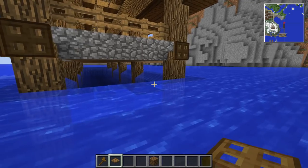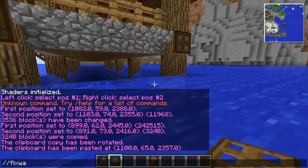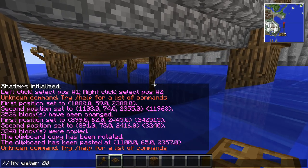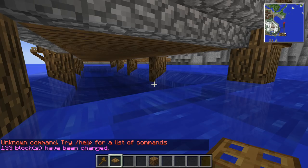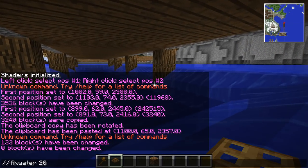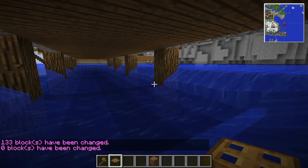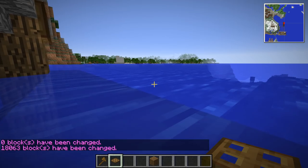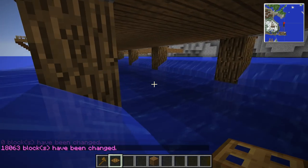Okay. Go underneath here. Fix. What is it? Fix water 20. Fix water 100. Man, a lot of blocks were changed. 18,000 of them, in fact.